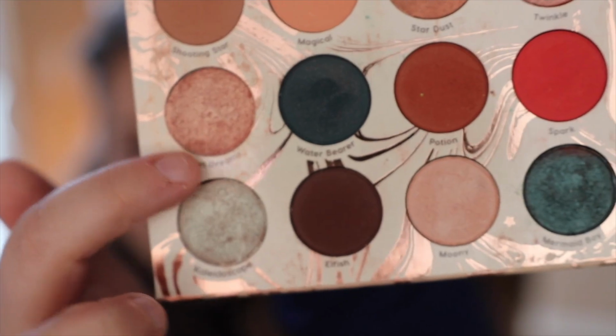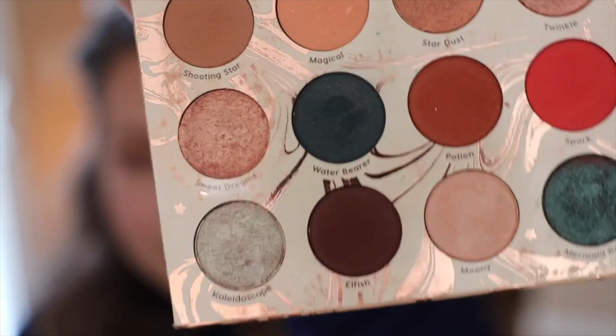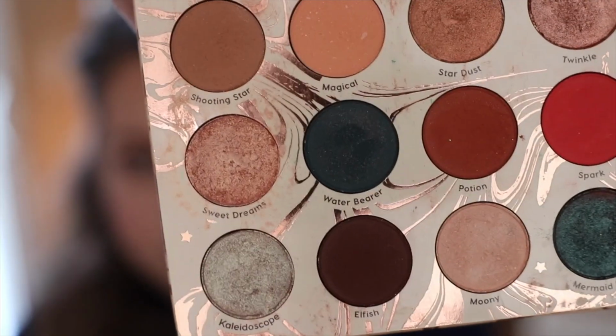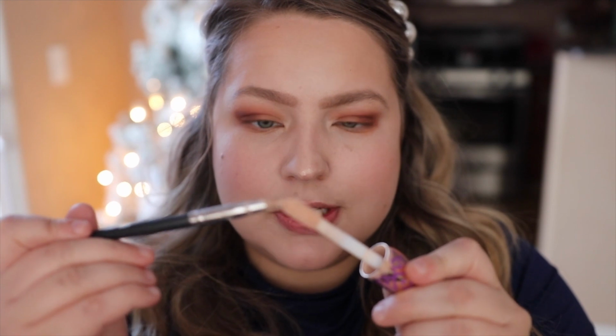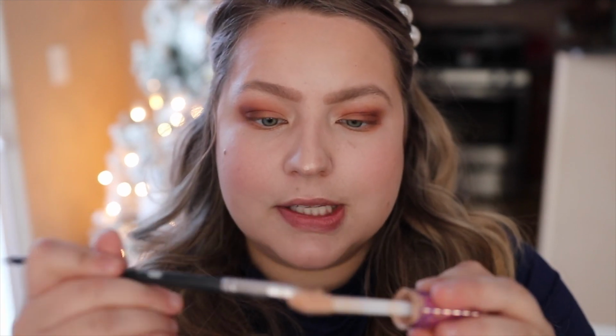I'm gonna do one more step on my eyelids, and this part is totally optional. I love a little bit of shimmer, a little bit of glitter. I like to find a shadow that has glitter in it. And in this Dream Street palette, we have this really pretty color called Sweet Dreams. It's like this shimmery, kind of yellowish pink color, kind of like a rose gold. I'm gonna take this brush, I'm gonna put a little bit of concealer on the end of it, just like this. I'm almost out of concealer, so.